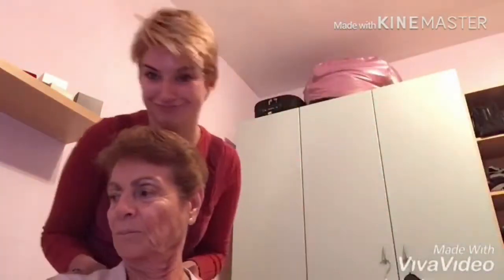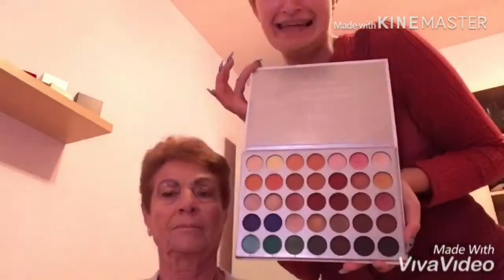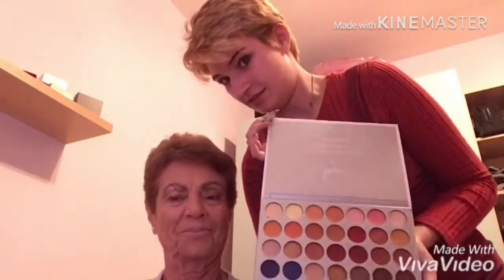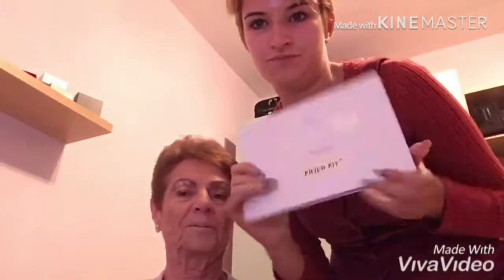And then we use... Because after the face, after we're done with the face, we use my favorite palette at the moment, Jaclyn Hill. Shout out to you. What do you have with this? I use just the purple shade on her lid.